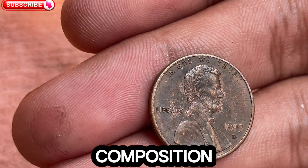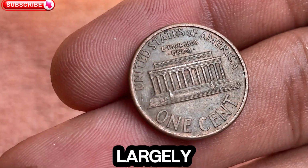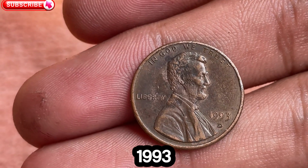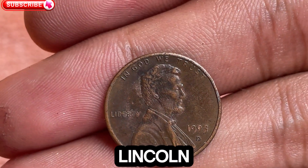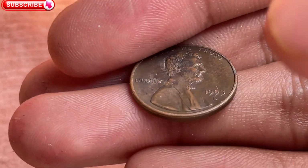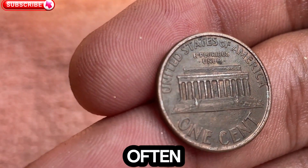Design and composition. The obverse side features the iconic bust of Abraham Lincoln, designed by Victor David Brenner, a design that has remained largely unchanged since 1909. The word Liberty is inscribed on the left, while the date, 1993, and the mint mark D sit on the right. On the reverse, we see the Lincoln Memorial, a design created by Frank Gasparro, which ran from 1959 until 2008. If you look closely, you can actually spot the tiny statue of Lincoln between the columns of the memorial, a detail that often goes unnoticed.